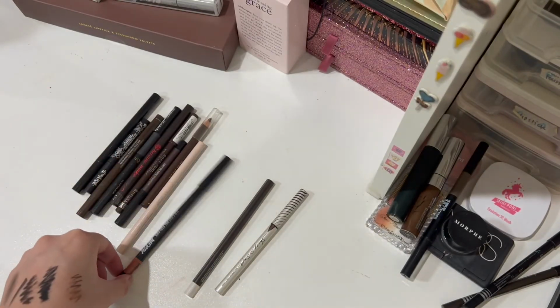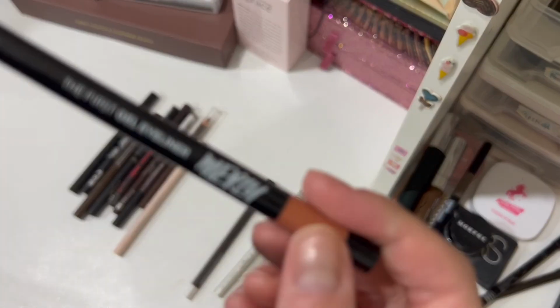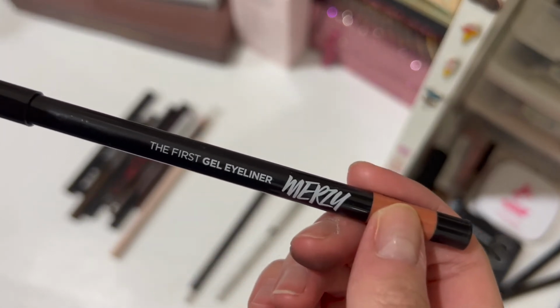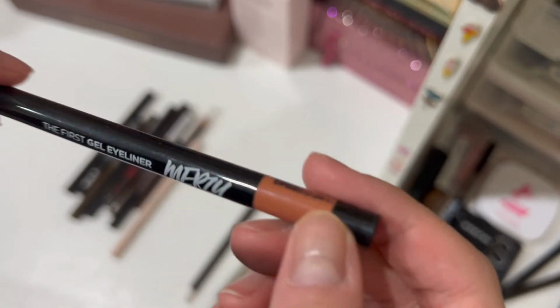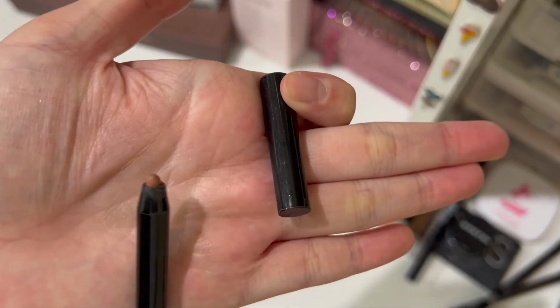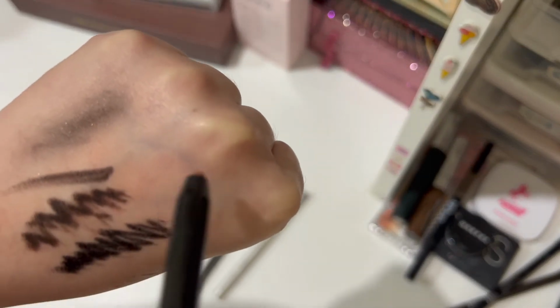I enjoy that. And this is from Mersey. This is a very underrated brand. This is a really good eyeliner. This is in the shade Rosy Burgundy, which is an unusual shade, but look how cute that would be for a lip liner.